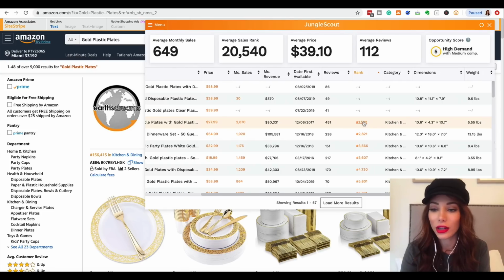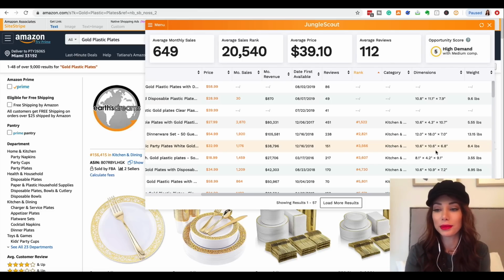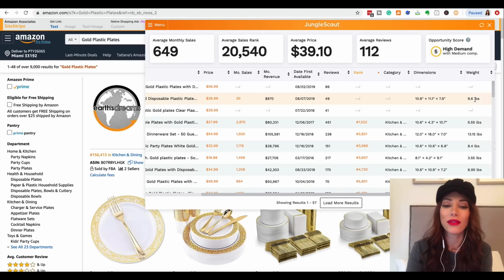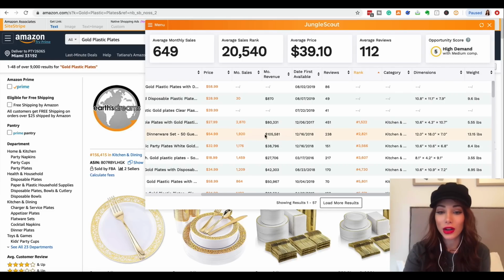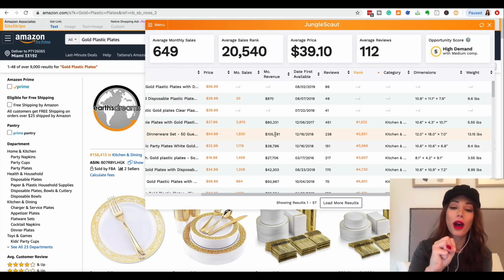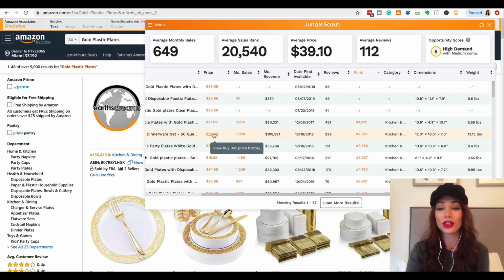Another thing I want to look at here is the dimensions. There are certain dimensions where they become oversized, and we don't really want to source an oversized product. But also, look here, 9.6 pounds. That's very heavy. This product is selling at $28.99, and if it's 9.6 pounds, that's going to really eat into their profit margins. For example, this person is selling $105,000 a month, but their product is 13.15 pounds. So we have to calculate the profit margins accurately, because for $54.99, I wonder how much of that profit is taken by the shipping cost.